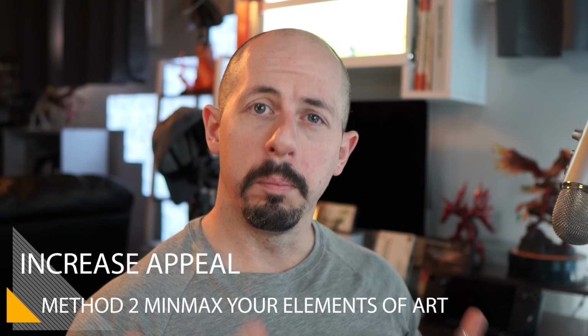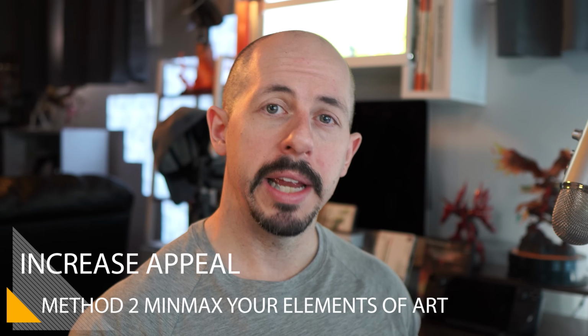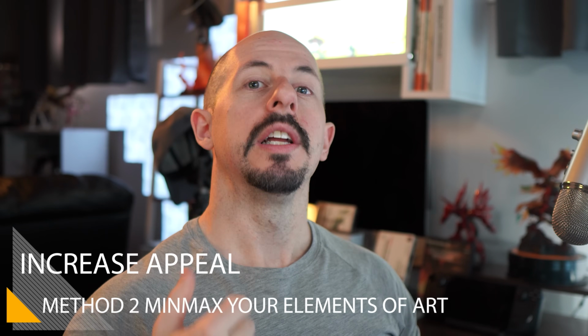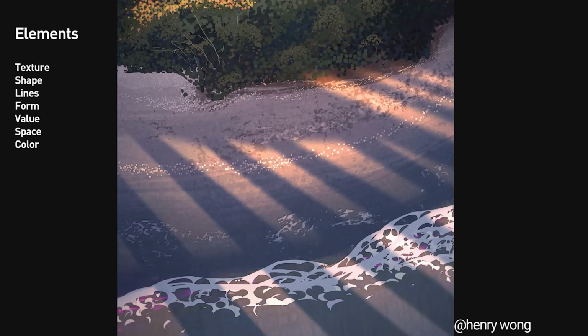Think of these as the visual building blocks that make up our pictures. Aspects like lines, shapes, textures, even colors, right? These make up our pictures. They can set the mood, communicate a meaning, and engage with the viewer's perception of what's going on in the image when implemented correctly. Look at Henry Wong's examples here, my good buddy.